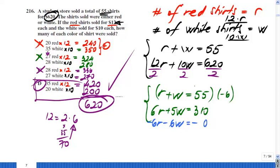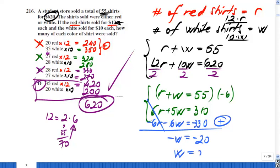6 times 55: 5 times 6 is 30, 5 times 5 is 25, plus the 30 gives 330. So it will be negative 330. Now add them up. 6R minus 6R, nothing. 5W minus 6W would be negative W, equals 310 minus 330, which is negative 20. This tells you that the number of white shirts, W, equals 20. And you are done. You don't have to find R because R had better be 35. And that's why you get the same answer, solving the problem in a different way.